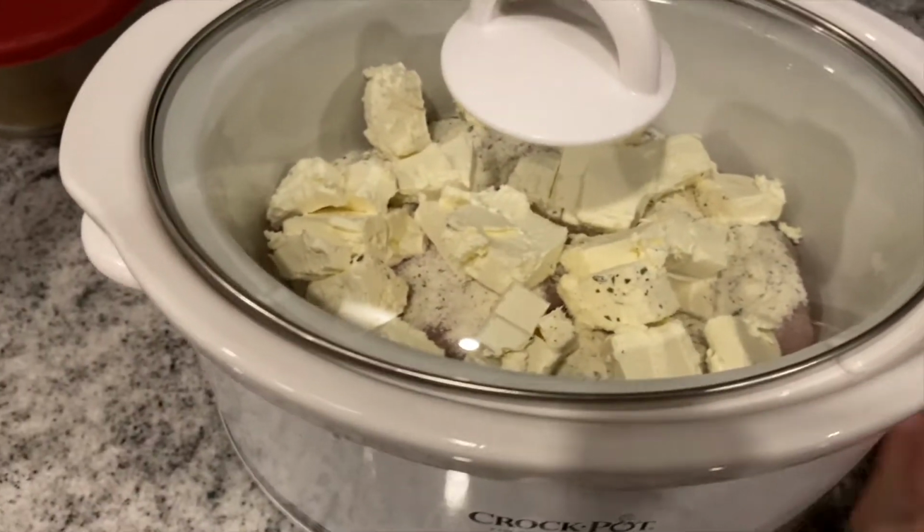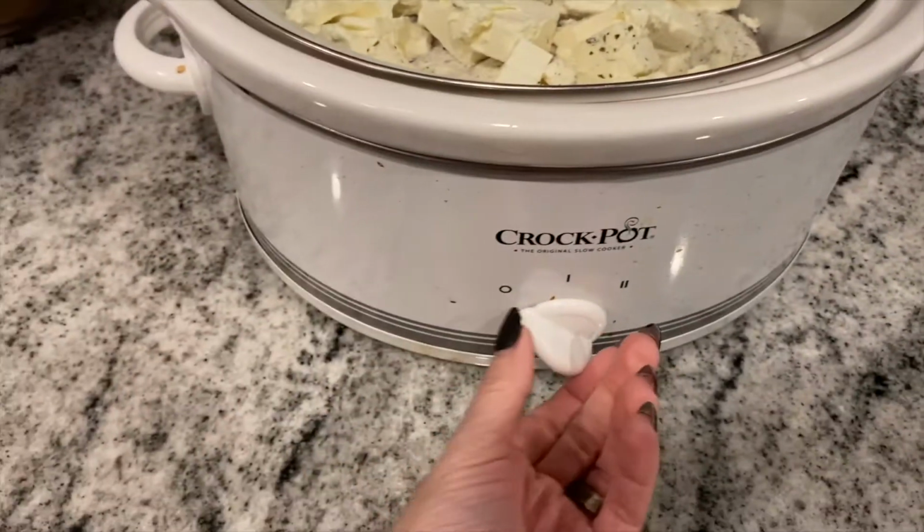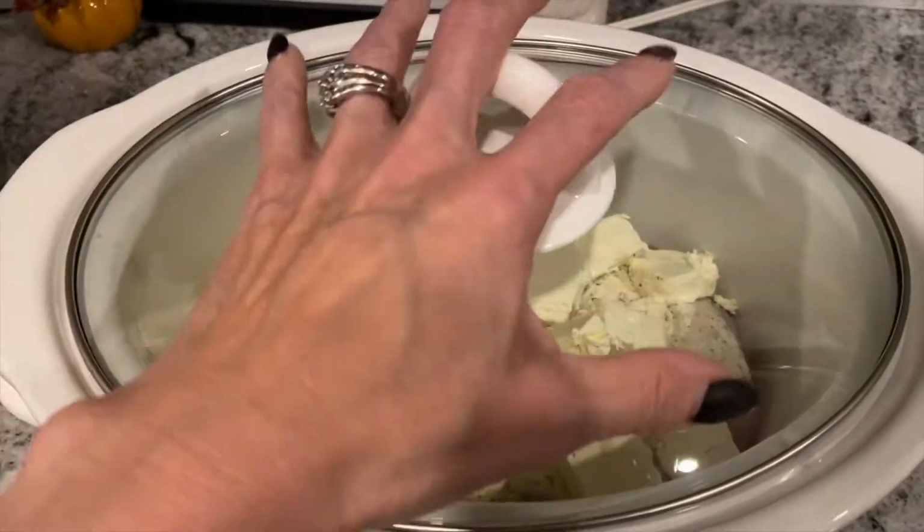Now we just put in the chicken, the ranch, and the cream cheese, and we will put that on low for about 5 hours.